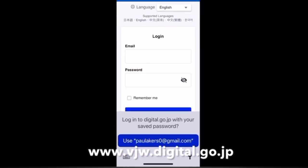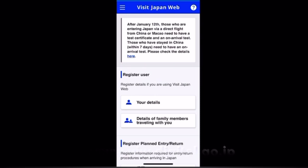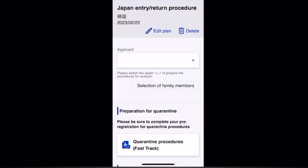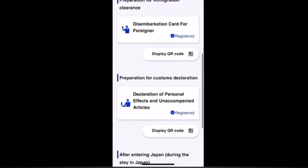Then I'm gonna log in with all my credentials, Face ID, it all logged in, remember me. So now I'm all logged in really easily. Your details, then go to planned arrival dates. Okay, there it all is.